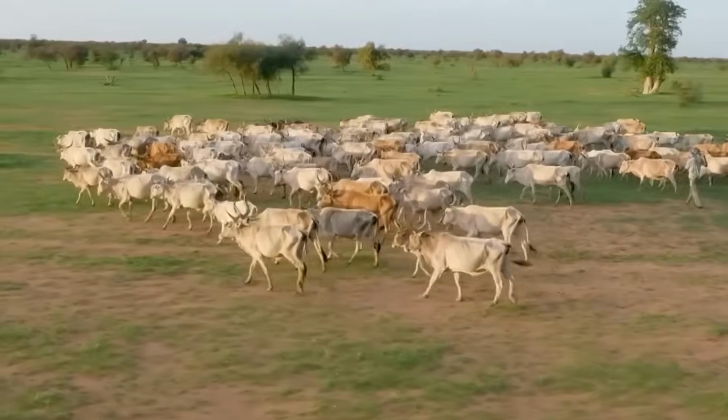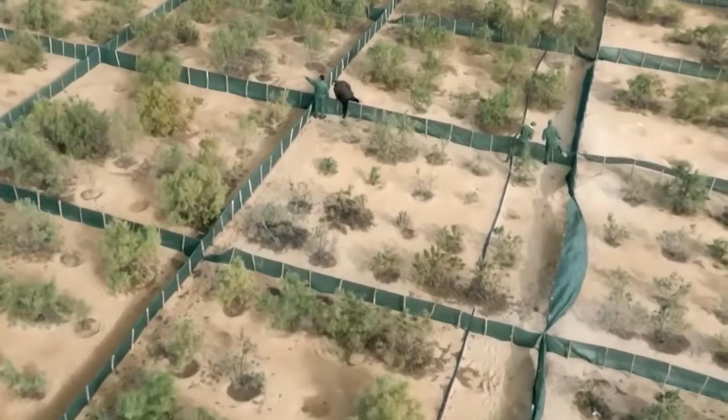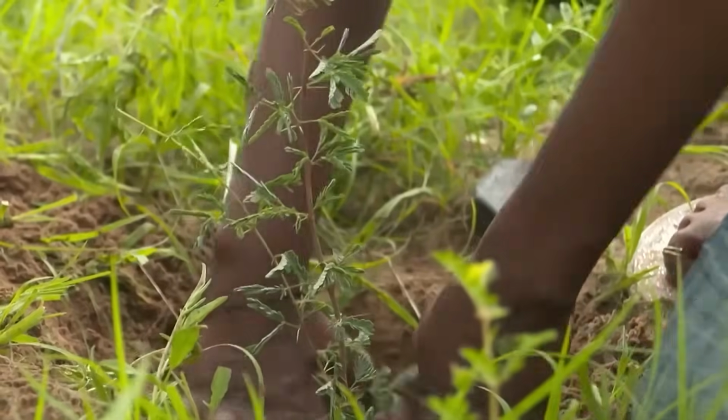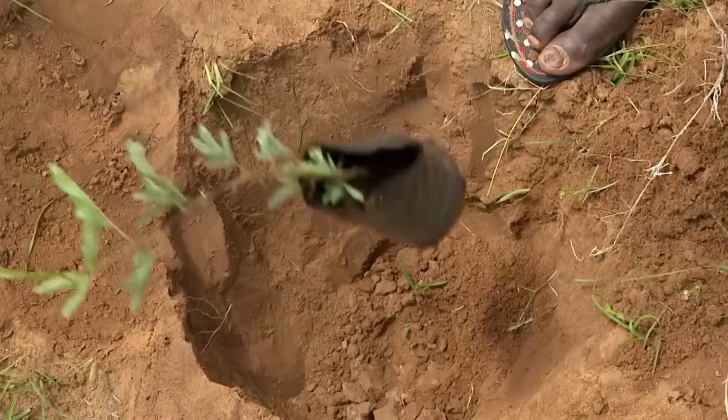To create an 8,000-kilometer belt of vegetation stretching across the entire width of Africa, from Senegal in the west to Djibouti in the east. The idea isn't just to plant trees, but to restore degraded land through sustainable farming, pasture creation, and ecosystem recovery. And yes, half-moons are a key part of that strategy.